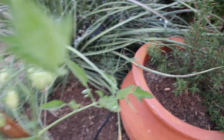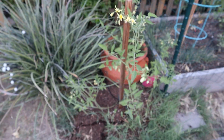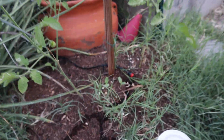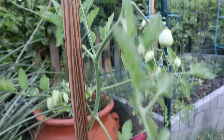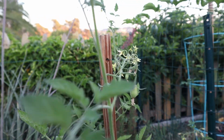So many volunteer tomato plants. They were growing in my raised garden, and I had to make their own home outside. Look, more volunteers: cucumbers, squash, melon, who knows? I took the water line from my rosemary to make sure that these things are successful and thriving. I want to give them a chance in their new home.